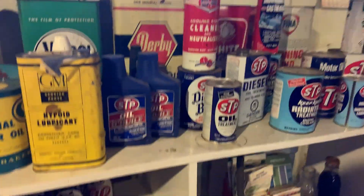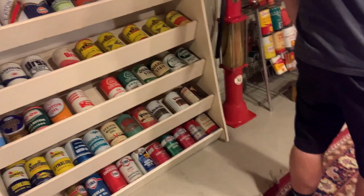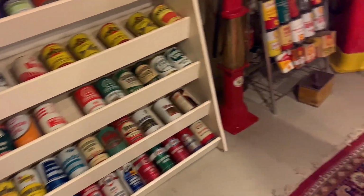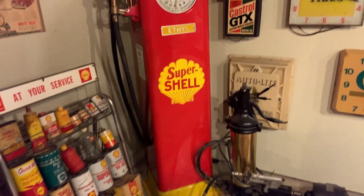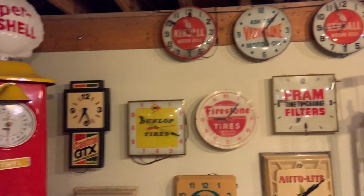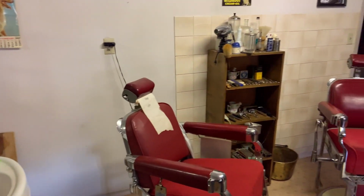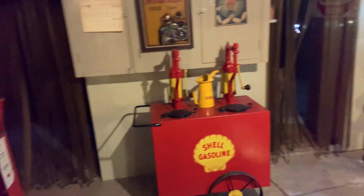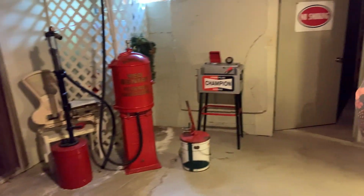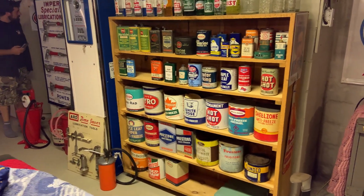How much oil? They're all full. Yeah, they're still full. Clamshell with the clamshell globe on the top. We have one of these guys though. They're right there, Brent.